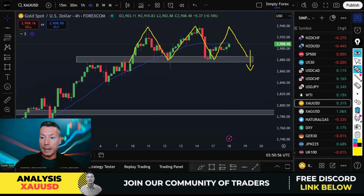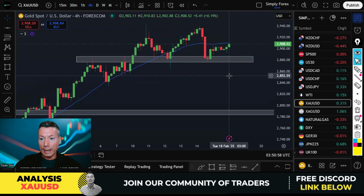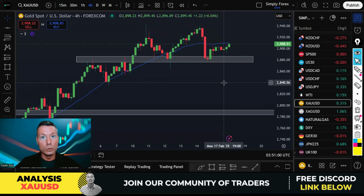So yeah, guys, that's gold and oil. Thought we'd take a quick look at those. The yen trades are my trade ideas for today.